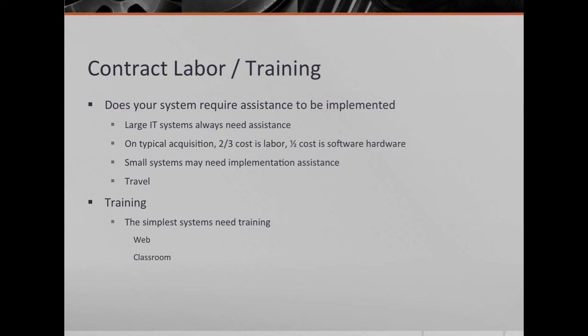So the next thing was, depending on the size of the systems, I'm doing the traditional here, these little phone apps might need training, but if you're selling a real application that's going to be implemented somewhere, there may be contract labor involved in both training or assistance to put it in. And on the bigger systems, when we look at the budgets, it's 2/3 labor, 1/3 for the software. And even some small systems need implementation. And if you think you're going to have to travel to these people to do this, you better figure that out so they don't feel like they're burned later, that you want airline tickets and all that, and worked out.